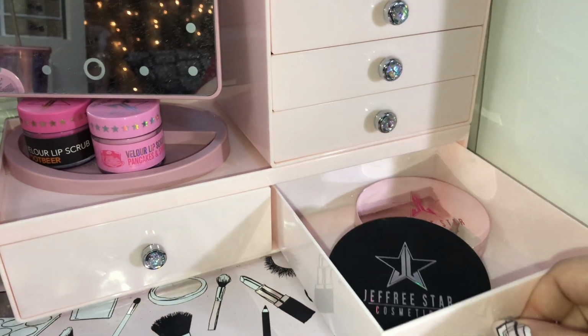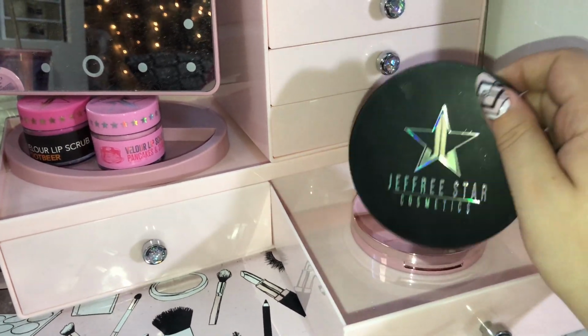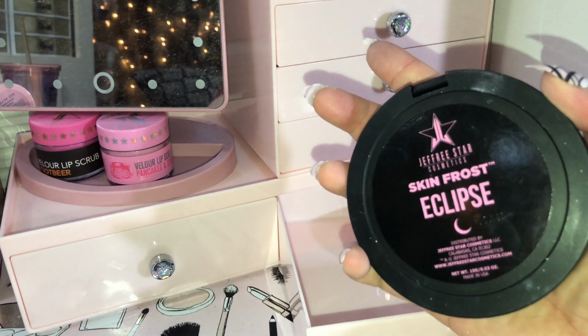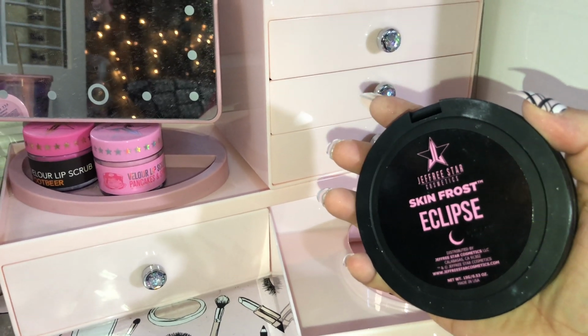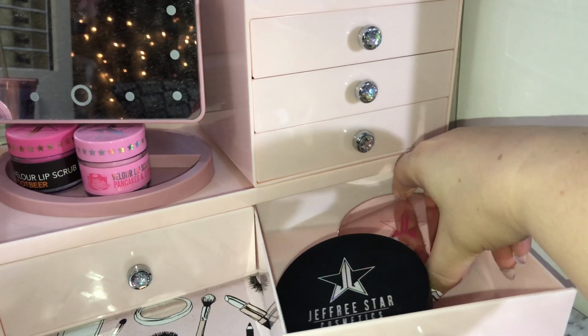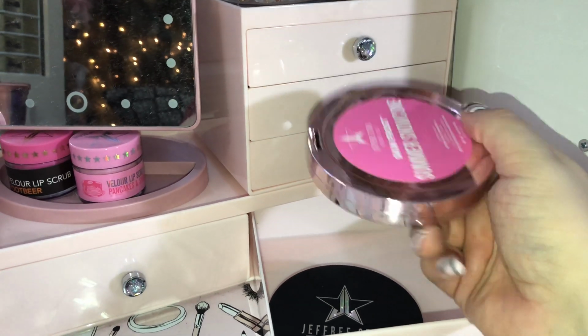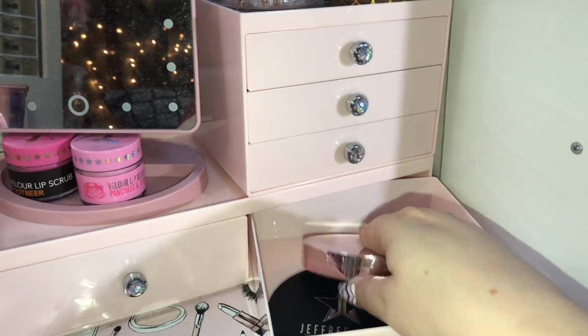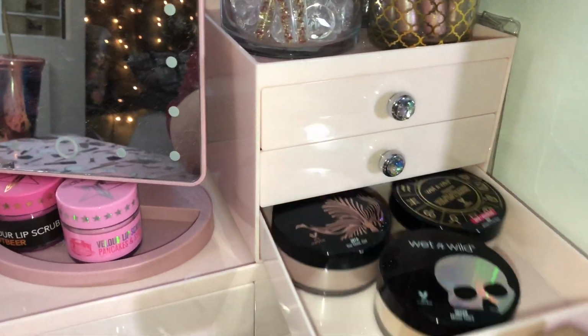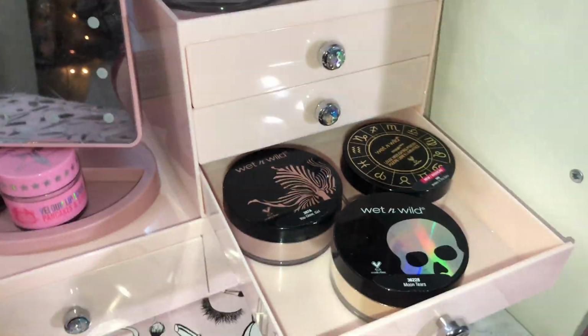And then in the next drawer I just have 2 more of my Jeffree Star highlighters that wouldn't fit in the other container. This one is the Manny MUA collab. This is Eclipse. And then this one is from one of his summer collections, I think maybe 2 or 3 years ago. This is Summer Snow Cone. So I just keep those in there. And then this next drawer I just have some more highlighters.